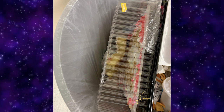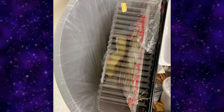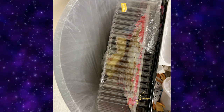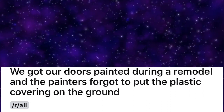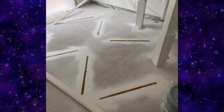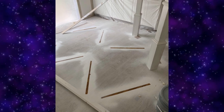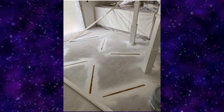I know it's a weird feeling to take something out of the trash and then eat it, but if it's still in its container, I don't necessarily think that's weird. We got our doors painted during a remodel, and the painters forgot to put the plastic covering on the ground. Well, I mean, on the bright side, you're gonna be getting brand new floors, hopefully. Unless they're not insured, in which case, oh, that really sucks.